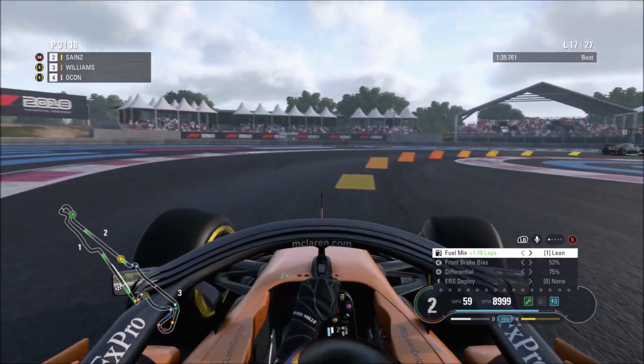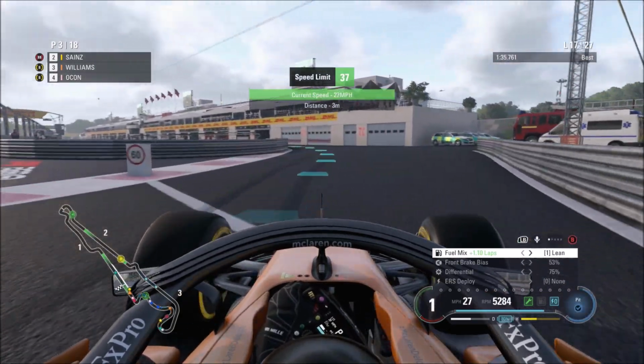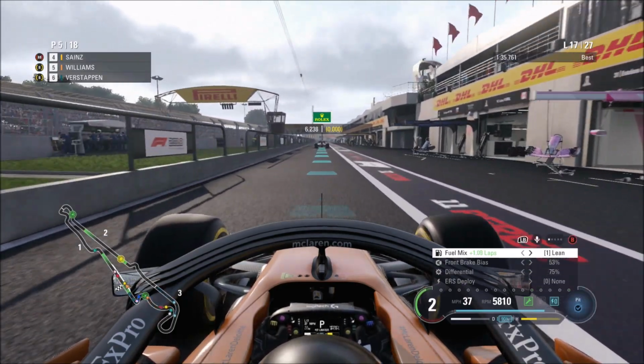So cutting on to lap 17 of the Grand Prix then, 10 laps left, and Sainz has come in, and we're going to come in at the same time as him. So at this point, it was very much between me and Sainz. I'd managed to pull away from Hulkenberg.